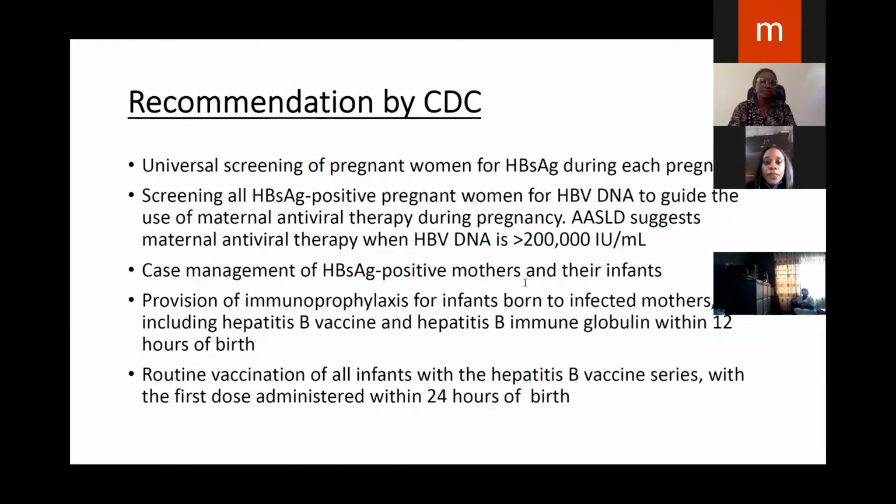So there's a recommendation by the Center for Disease Control, and they recommend that there should be a universal screening of all pregnant women for hepatitis B surface antigen during each pregnancy. So you hear someone will say, oh, I did that in my first pregnancy. This is the third or fourth pregnancy. So the CDC recommends for each pregnancy, you must do the surface antigen. The screening of all hepatitis B surface antigen positive pregnant women for hepatitis B DNA. This is important to guide the treatments, the antiviral therapy.